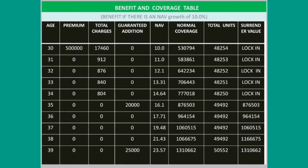We can see this in the chart. The total charges in the fifth year are 804 rupees. The approximated NAV will be 14 rupees 64 paisa. The total coverage will be 7,77,018 rupees. So the total number of units at the end of the fifth year is 48,250.